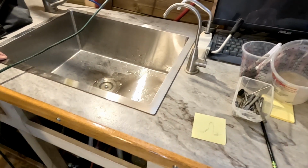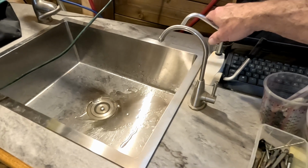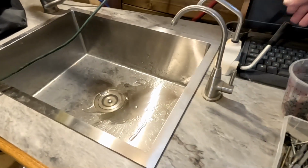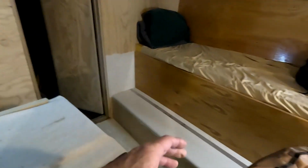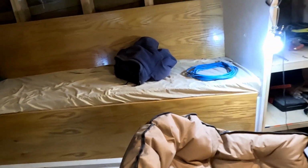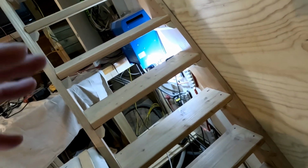So the reason for this would be if we lost all 12 volt electrical power, we could still have access to some water. That's the only reason for that there. And it could be drinkable. It should be drinkable if we're putting filtered water. If we're putting water maker water into our tanks, you should be able to drink it.